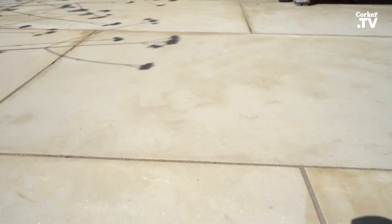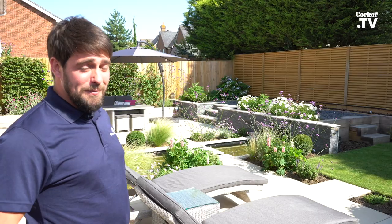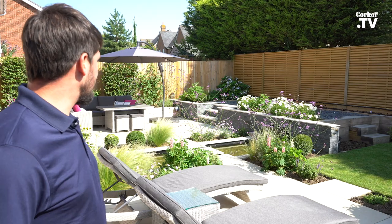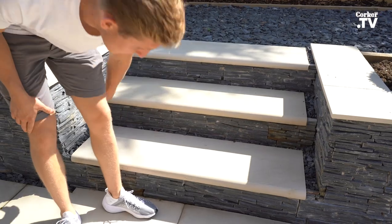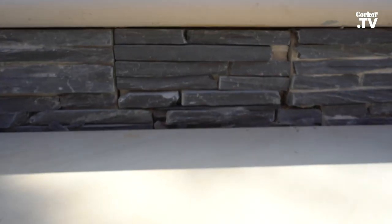So we also went with Rimini for the paving, which is a natural sandstone, but with a smooth finish and sawn edges. We went with the matching bullnose steps. They're an amazing feature in themselves, so instead of just plain steps or trying to use the same paving, they've got matching colour, so it's brilliant.